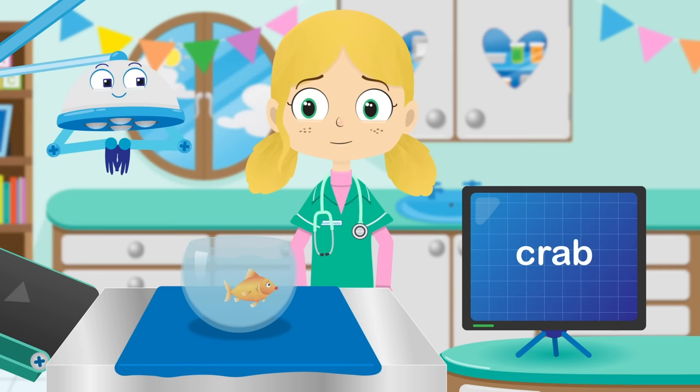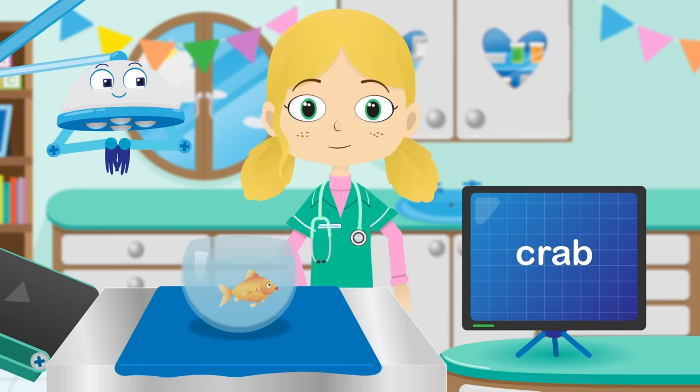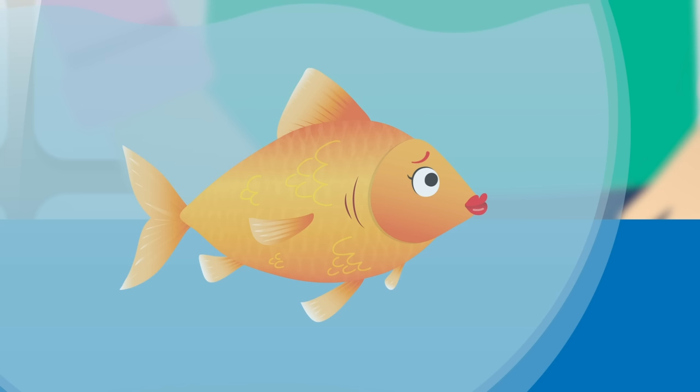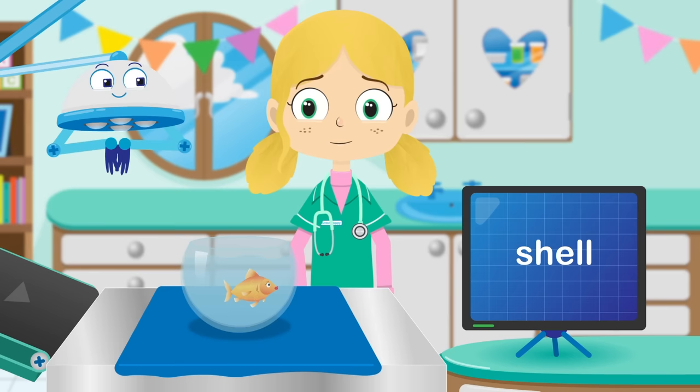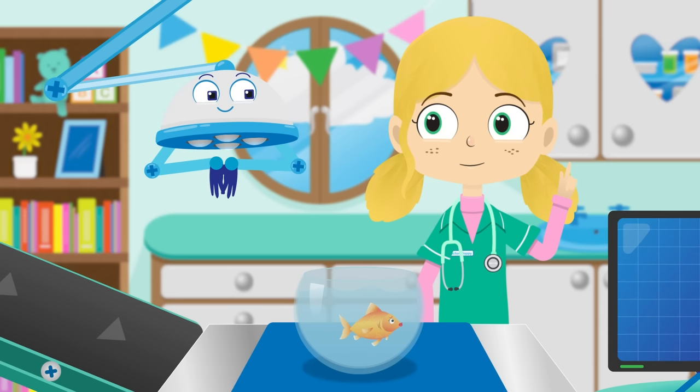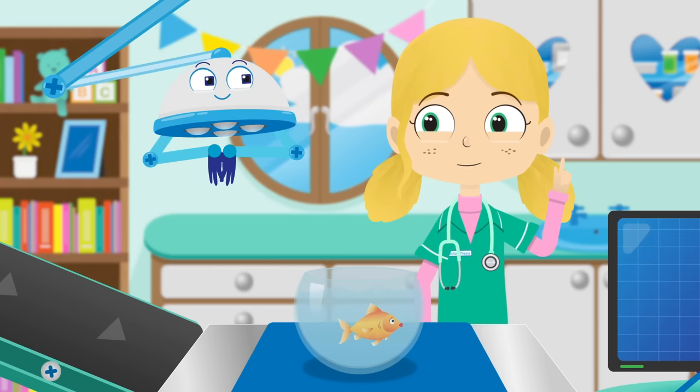Don't worry, Lucy. K-R-A-B-A spells crab. Let's try another. Never mind, Lucy. S-H-E-L spells shell. I know. Robbo, I think Lucy has a problem with her eyesight. Can you please fetch the reading goggles?